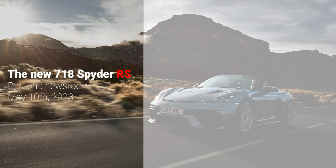The 2024 Porsche 718 Spyder RS becomes the pinnacle of open-top, mid-engine driving. 30 years after the presentation of the Boxster concept car, Porsche is launching the most powerful version yet of the popular mid-engine roadster, the new Porsche 718 Spyder RS. For the first time, the high-revving naturally aspirated engine from the 911 GT3 powers an open-top, mid-engine sports car.